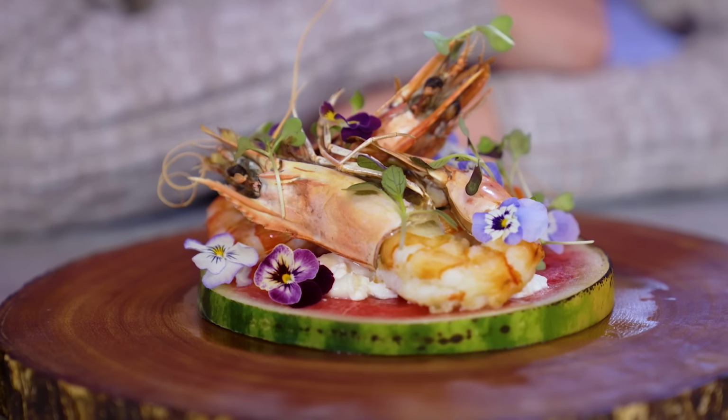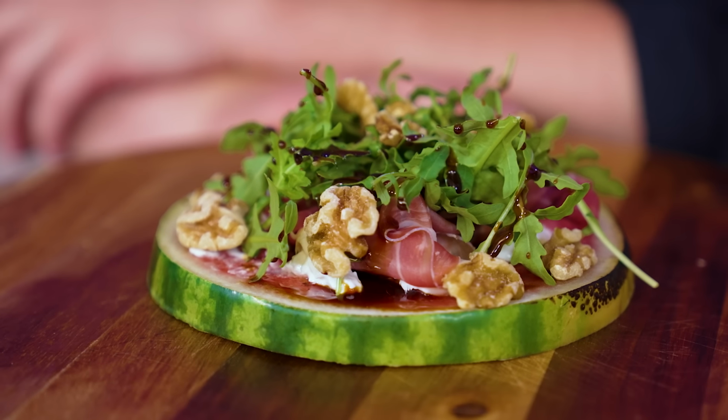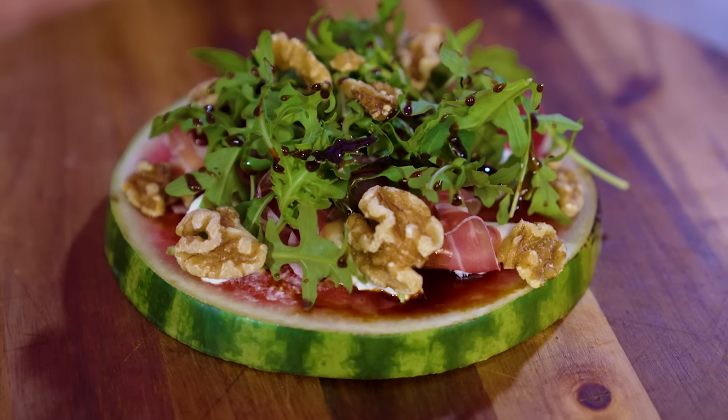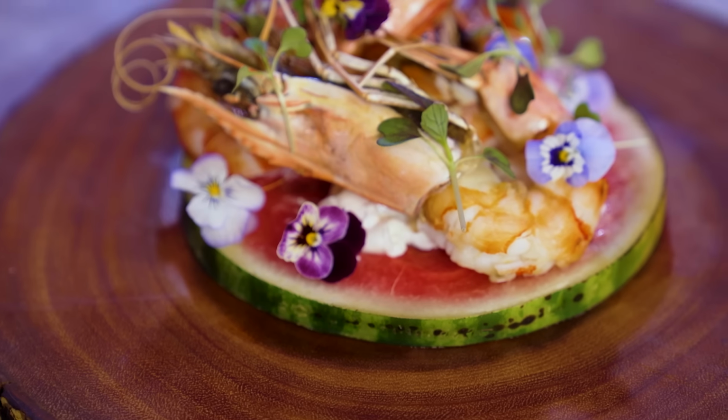What have you done? See, this I'm on board with. I'm not on board with that. This is a pizza shape, by that I mean circular, of charred watermelon with cheese and toppings. But the cheese I don't know about is this one, burrata, it's cold. This one's got cured meat, like a Parma ham, California walnuts on it. Californian walnuts, now I love. Rocket and balsamic. I'm going straight in, that looks epic. I don't want to eat that one. I'm not ready for it.